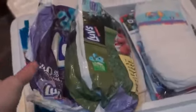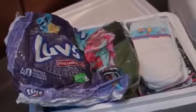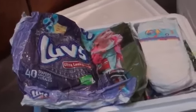But for example, here's Loves from the mid to early 2000s. And I knew back then it was hard to find vintage diapers at the time, so I should save them now for the future, which is today.